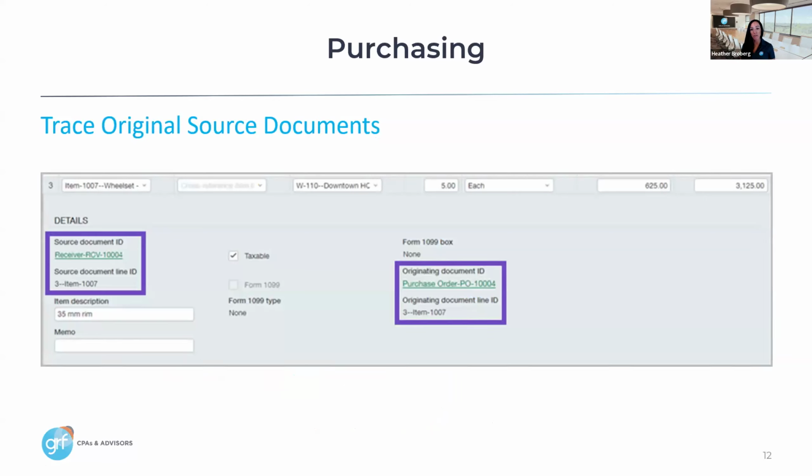One other purchasing update that I wanted to make sure to share with you all today is that source document information and originating document information is now available on purchasing transactions. Previously, users could see the source document. So you can see here on my screen capture, I am sharing a line item from a vendor invoice within our purchasing module. The source document ID is listed over here on the left, and it is showing that this actual line from this vendor invoice came from a receiving document. In addition to that, it also shows you that the originating document for the entire workflow was this purchase order. So very seamlessly, from any purchasing transaction, a user has the ability to drill in and view all related purchasing transactions, which is super exciting.